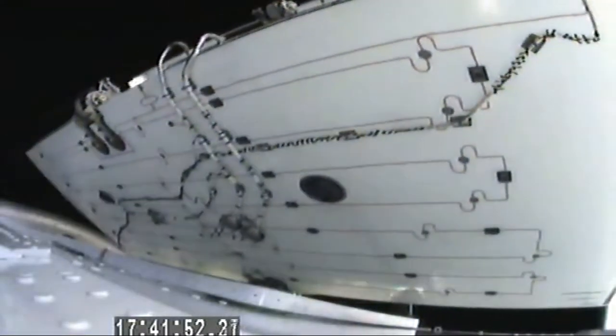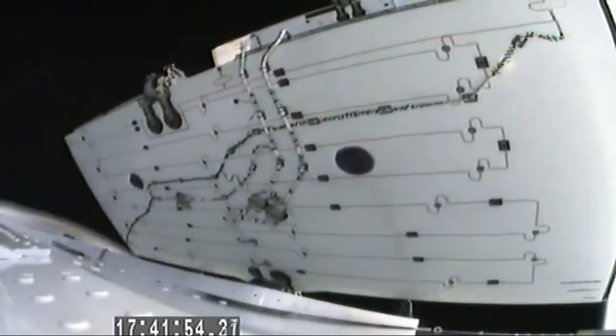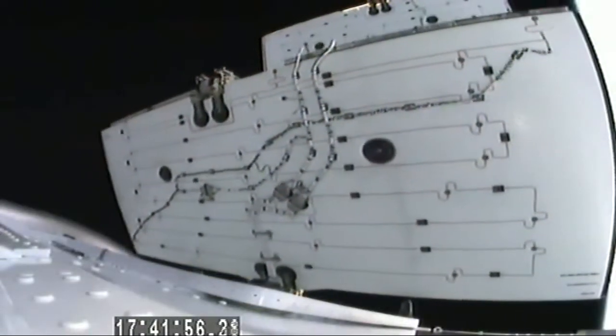Dragon is deploying its solar array. And we did get some audio confirmation that the solar array deploy has begun. Dragon's propulsion system is successfully primed and all thrusters are ready for firing. And there we go, now getting a view of one set of the solar panels deploying.